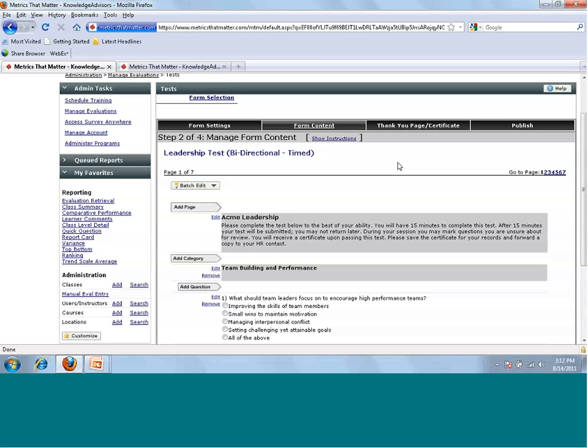The 3rd step in the process is around the thank you page and determining whether you will use our certificate or not. All your certificates can be managed in one-stop shopping. And lastly is publishing your particular test. You can either apply that test to a series of classes or create a unique URL which can be disseminated out to your learners. Click Save and Publish, and you're ready to go.